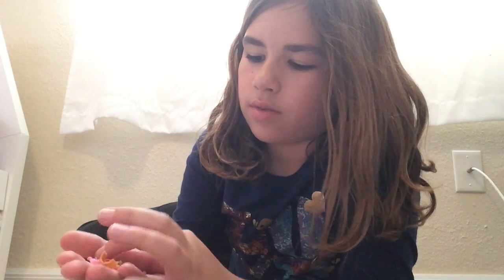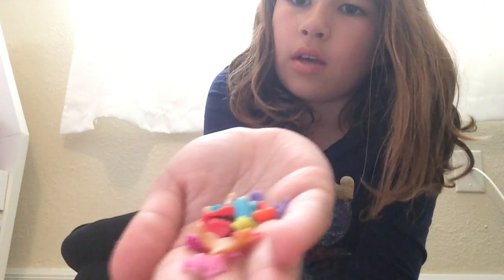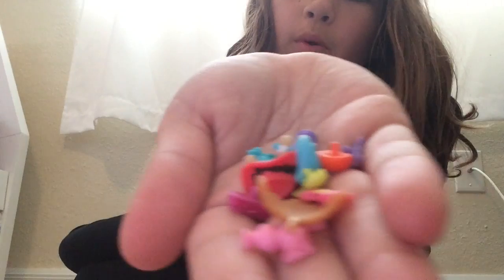Hey guys, I'm back, and it was so hard to get all the little pieces and all the little pets out of the plastic. So this thing came with lots of little accessories. I mean, taking it out was worth it because it's so cute. Probably put one of these on all of them.